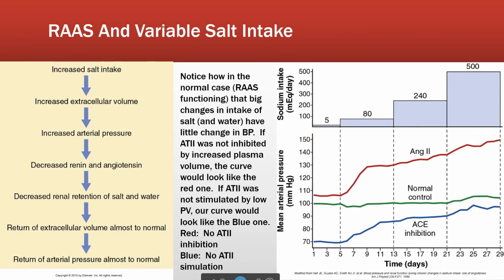Well, let's look at salt intake. Right? So over here on the left, if we increase our salt intake, that's going to mean an increase in extracellular volume, right? Because at least in someone who can drink, they will drink to offset the osmolarity. Their blood pressure is going to go up. That's going to cause a decrease in renin and angiotensin, right? Because we'll have an increase in glomerular filtration, so a decrease in renin, decrease in angiotensin.